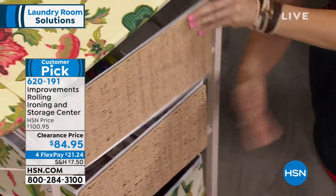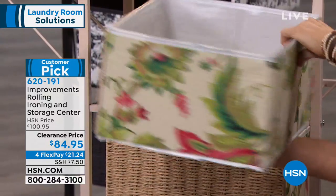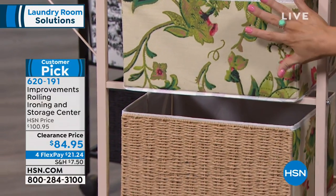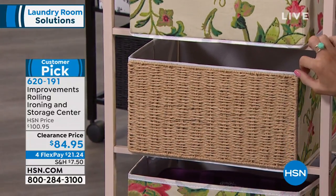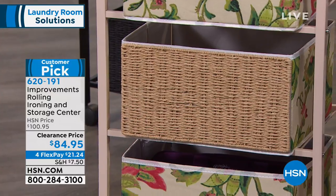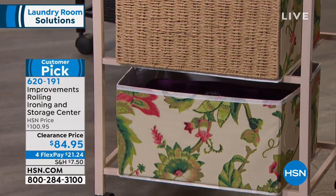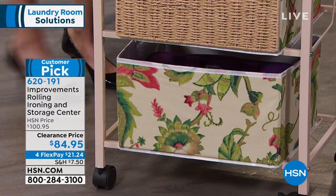You can have the gorgeous woven basket on one side, or you can change it around and have that beautiful fabric basket. They're collapsible. You can use these in other areas and still use the shelving unit if you'd like. So it really is a storage and organization dream come true that just also happens to be the best ironing board you'd ever have. That's the other thing about it, right? Because it has a perfect padding to it.